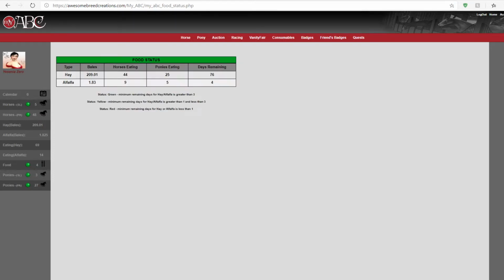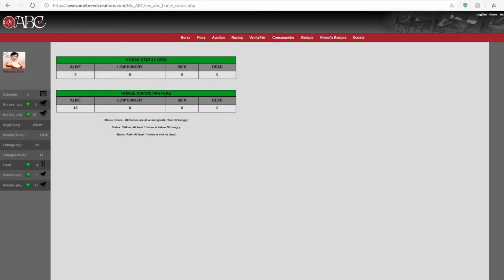So if I go here, it says this is how much hay I have. This is how many horses are eating it. This is how many ponies are eating it. This is how many days I have left. Same thing with the alfalfa, horses, ponies, days. You can check the status of your horses. They're all alive. None of them are sick or dead.